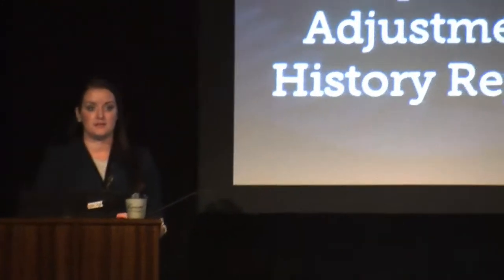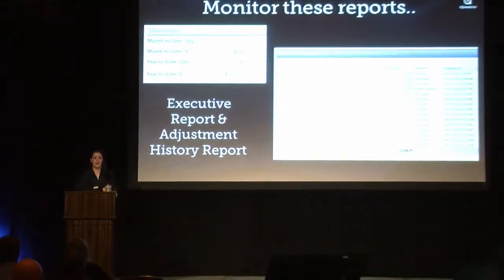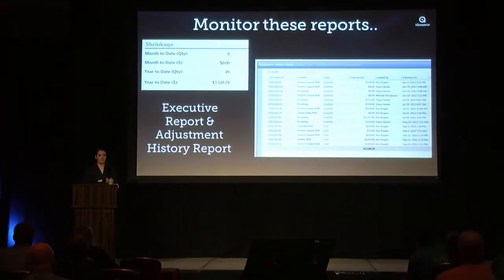I won't spend too much time on this because I know we've talked about it a lot in previous years, but if you want to go home and run your numbers and see where you're at, and this is something you want to implement as something that gets reviewed daily or weekly, the 2 reports you want to look at, if you're an executive, you look at the executive report.